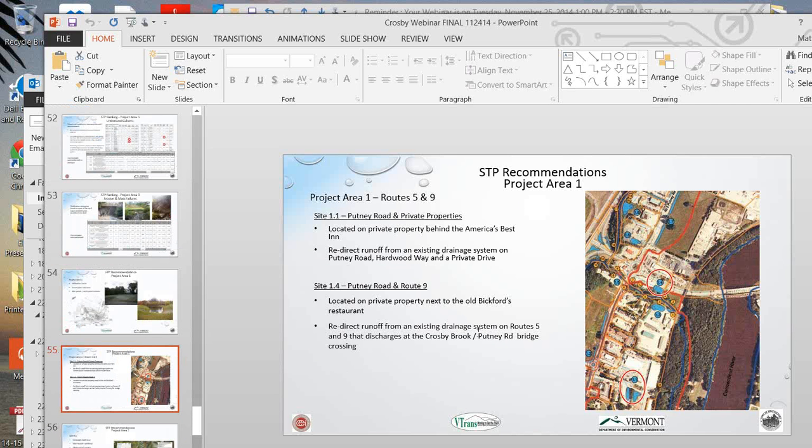So on this screen, we summarize site 1.1 and site 1.4 for Project Area 1, the Routes 5 and 9. You can see those on the right-hand side of your screen, hopefully. Project Area 1.1 is down on the bottom of this figure, and 1.4 is up towards the middle. Project Area 1.1 is located behind America's Best Inn, and it's really redirecting runoff from Putney Road, a private driveway, Hardwood Way, and parts of Black Mountain Road. I'll zoom in and give you a little more detail on the next couple of slides.